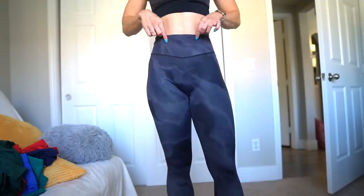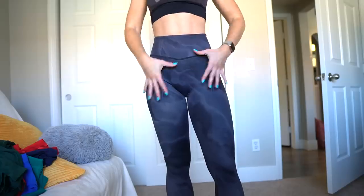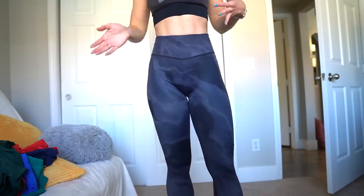I'd say if you're really worried about this top band cutting in, stay true to size. But if you are someone who just wants a little extra compression, but still have it fit you pretty well, maybe cut in a little bit at the top, I would size down.